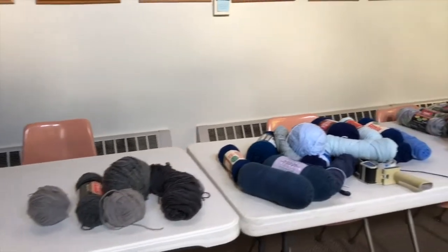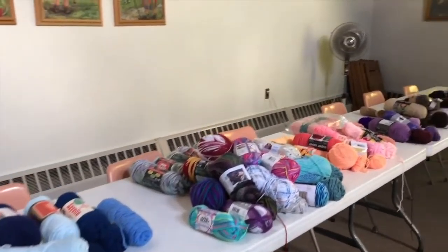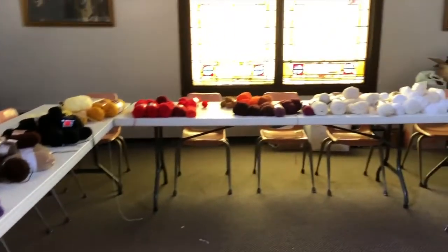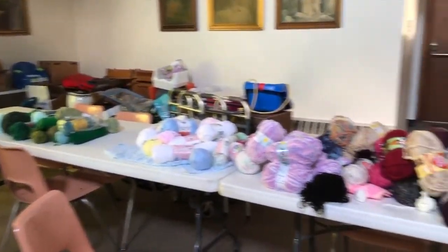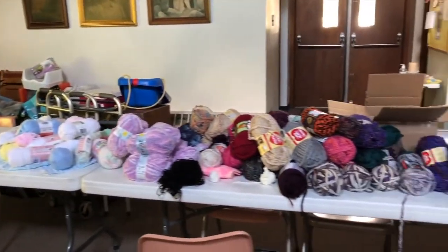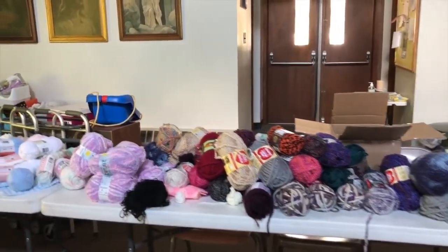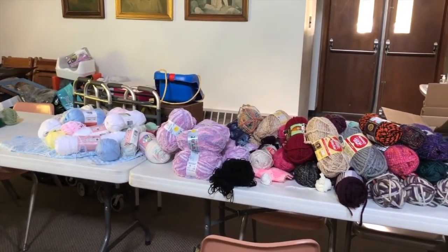Alright, Jerry and I are here at the church, and we are sorting the yarn donations that came in this weekend. And as you can see, there's quite a bit. Ignore the stuff in the back. Somebody at the Salvation Army is supposed to come get it. But that's it for this much. We'll be putting it back. You may see it soon or not.